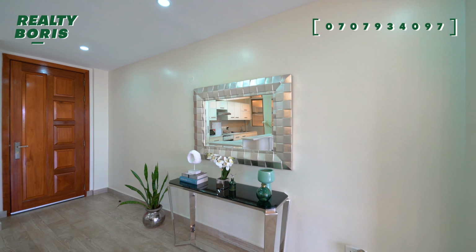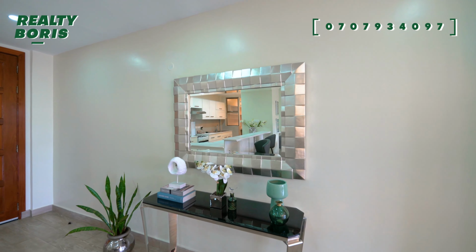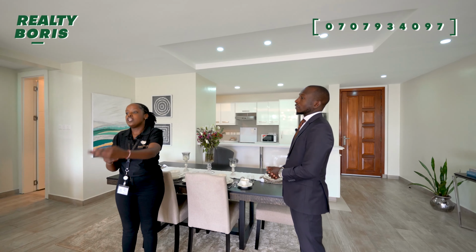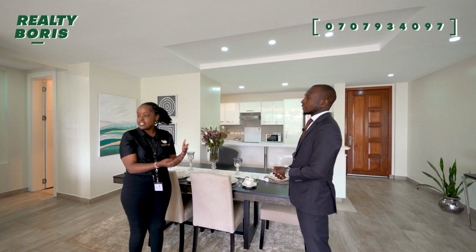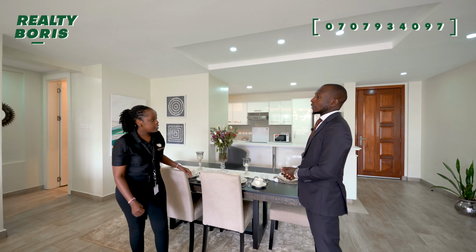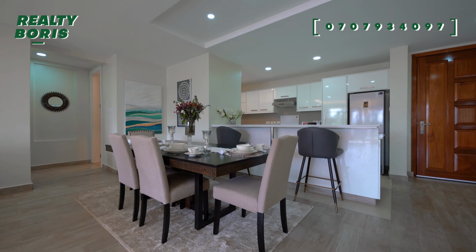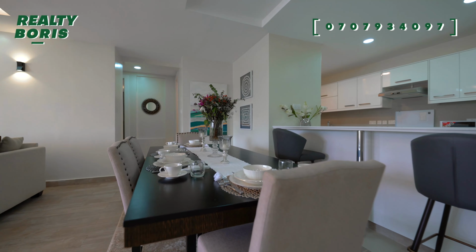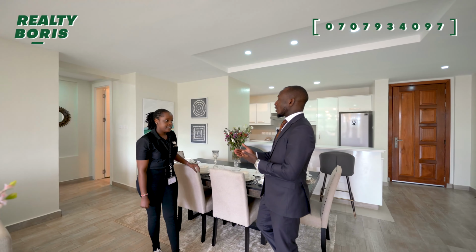As a seller, you have more chances of selling this space faster than just having to explain to them, look at this wall, look at these styles. You'll tell them this furniture looks really good. This dining table, how it's set up, looks really good. These art pieces. You have more selling points if you stage a property.